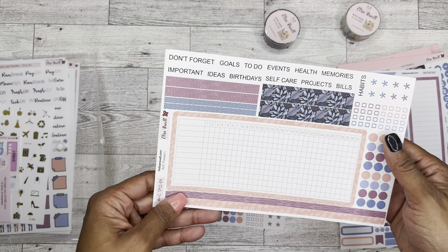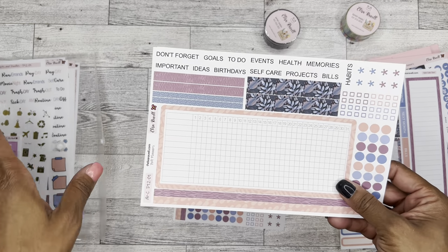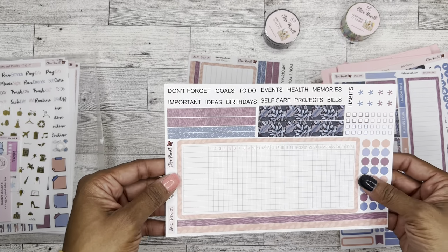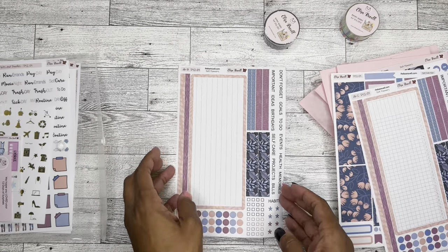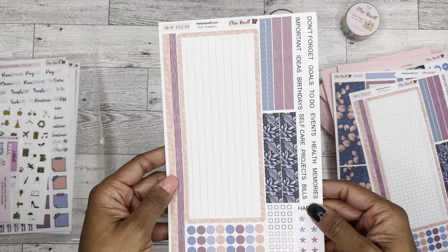But the trackers I could use in the Hobonichi in the back in the notes section, especially if I turned it this way, I'm sure it would fit. So that's always an option. Same with this page. Always an option.